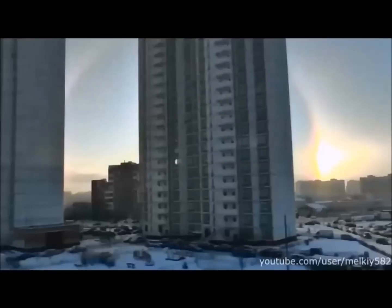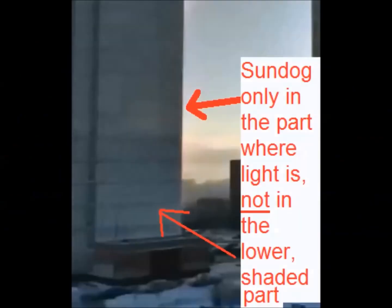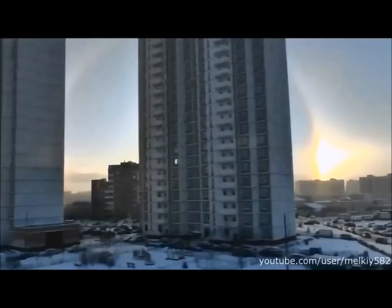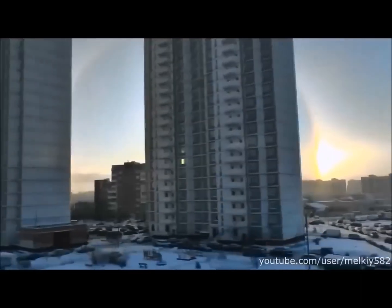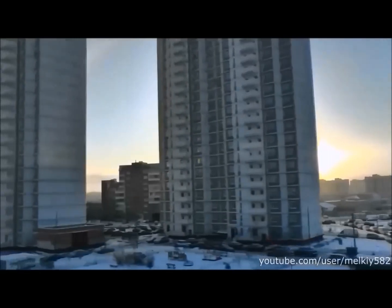This is very straightforward empirical evidence for the inversion of a Sundog image of a concave surface, just like a spoon, where you look in the concave surface of the spoon and you will see your image inverted. The only way you can explain this Moscow footage right here of light from the direction of the sun creating that image on the left building there, the faint image of the Sundog, is if the light that's creating that faint aspect is coming from the opposite direction, which would indicate that the Sundog image is inverted.